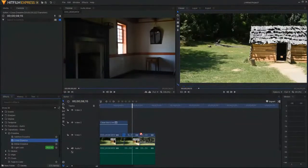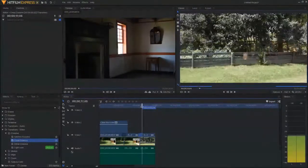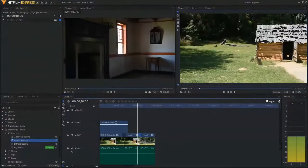Absolutely. Not that you necessarily would do a lot of dissolving kind of cuts. It's not a common thing in most videos. Except in Star Wars, the white wipes.